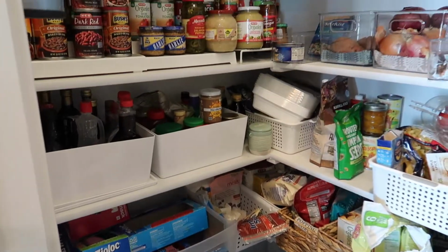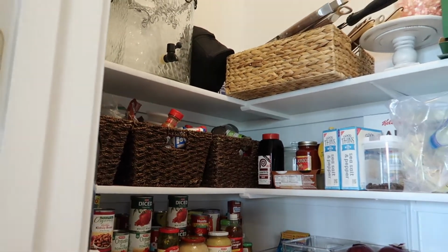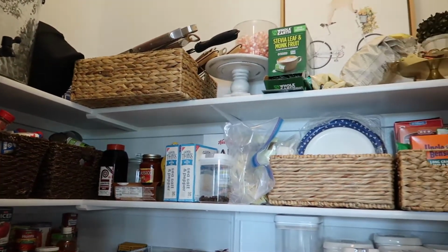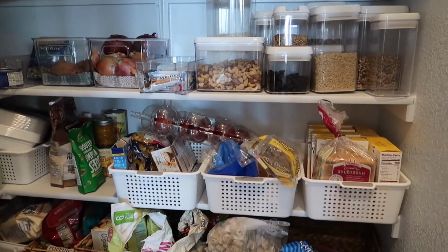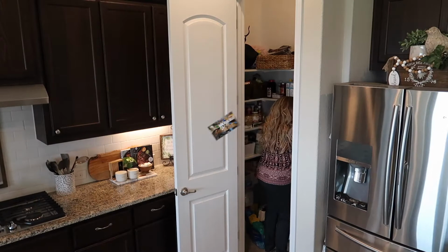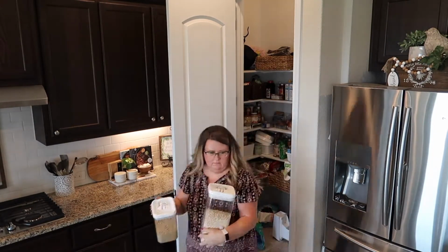Today, we're going to do a satisfying purge, clean, and organize of my kitchen. I say satisfying because an organized kitchen is satisfying to look at and to cook in. These areas that I'm doing have been done in previous videos, but they need to be refreshed or rearranged to work better for me.